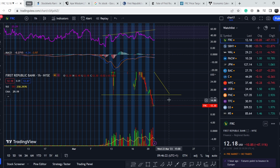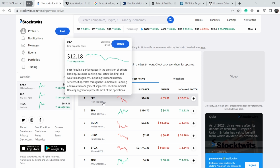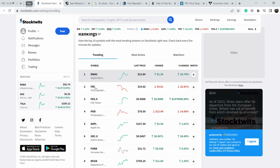So let's continue with the fundamental news and let me show you why this asset is so popular and why it is so volatile. First of all, let me show you that on stocktweets.com website, this ticker symbol is on the first place on the most active section and on the first place on watcher section. Let me show you, yes, we have this ticker symbol even in the trending section on the second place. This means this asset is extremely popular among StockTweets community, and this implies a huge volatility for upcoming days.